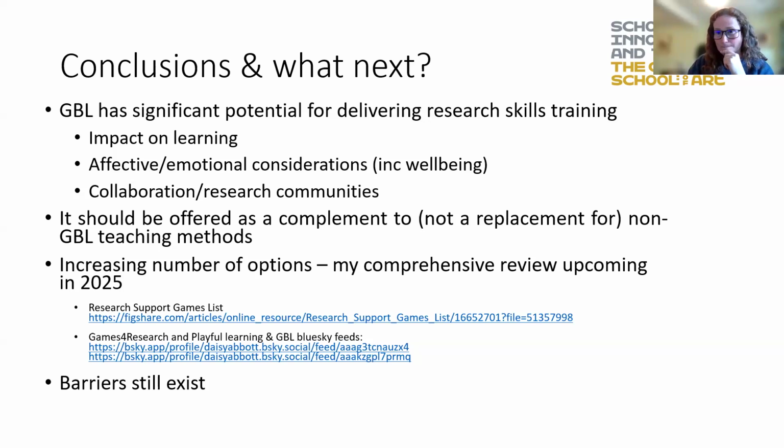And of course, a lot of these games and a lot of my background research owes a lot to George Bray and Valerie McCutcheon's research support games list, which is the first link there. Have a look at it. It's got lots and lots of different options about lots and lots of different quite specific topics like copyright or publish or perish or open access, you know, that kind of thing.